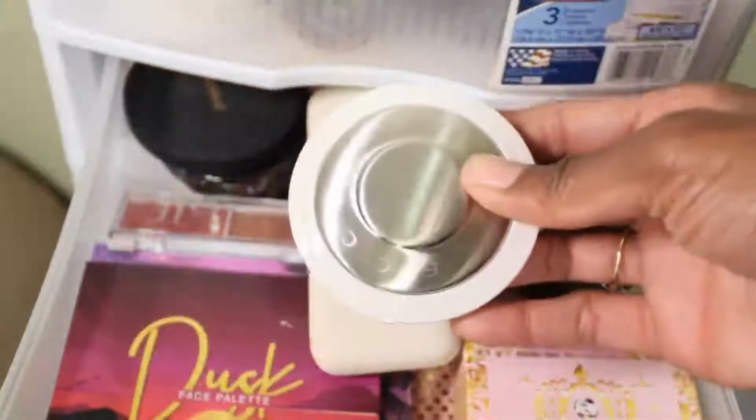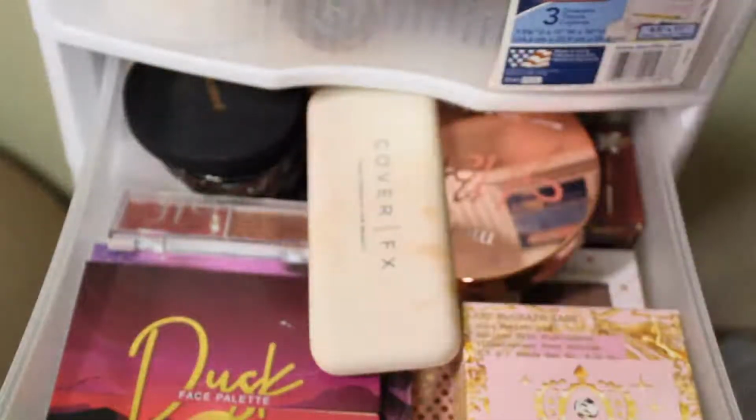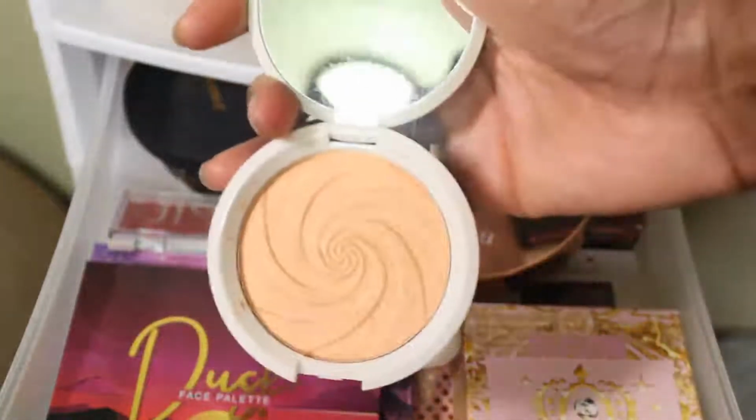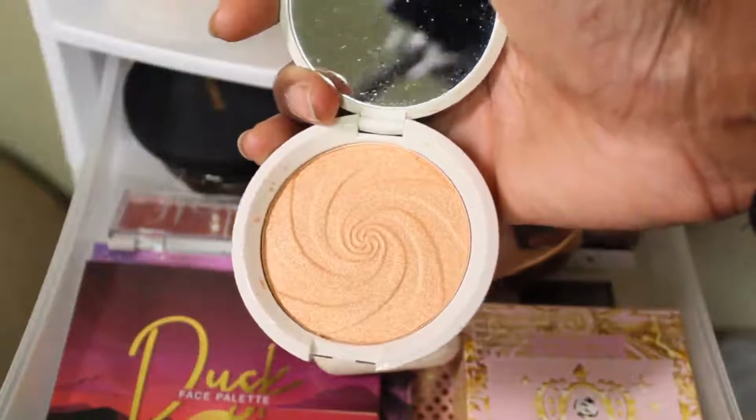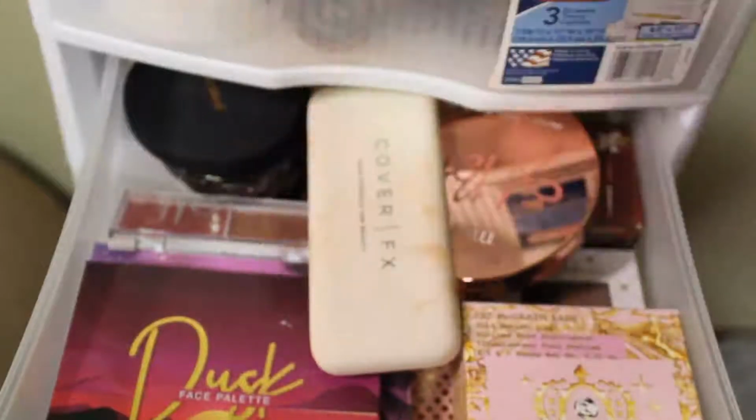This is one of my favorite highlighters. I actually brought my backup of it here. This is the Becca Dreamsicle highlighter. It is truly stunning and I love it. So this is my backup I brought here because I have one at home that I use pretty regularly alongside the Anastasia highlighter. I just kind of mix them together.